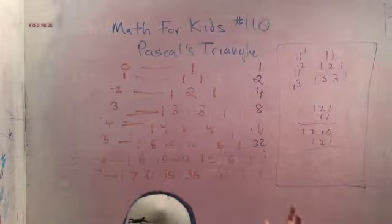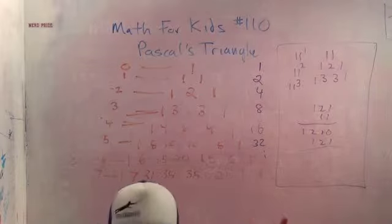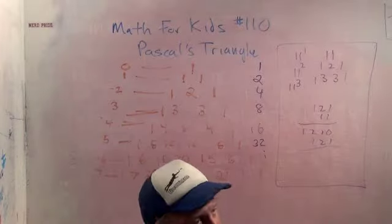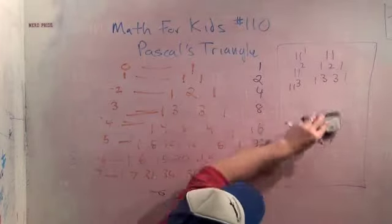Where's the eraser? I dropped it. Where'd it go? Mystery of the missing eraser. Here's one. All right, we got the replacement eraser.